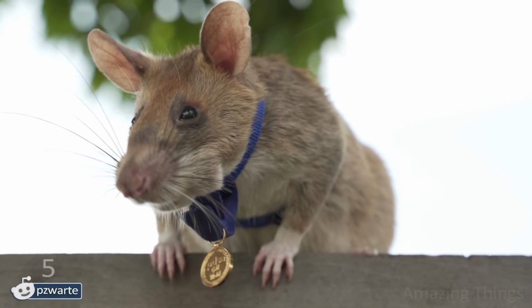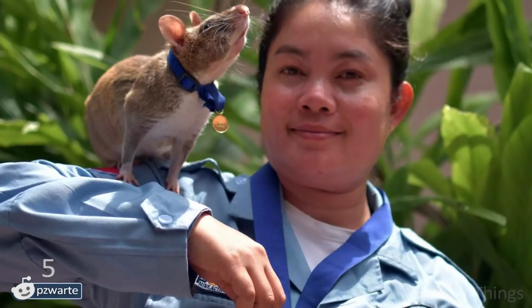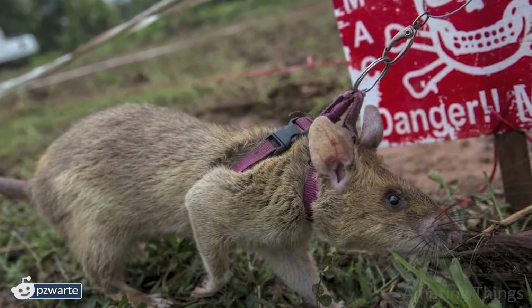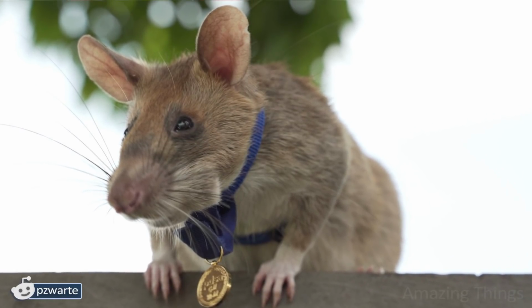Hey, look at this cool rat! Please meet Magawa. He's a landmine detection rat, which was given a gold medal for its bravery. This cutie has discovered 39 landmines and 28 items of unexploded ordnance in Cambodia since he was trained.